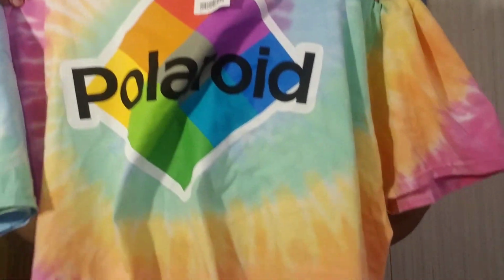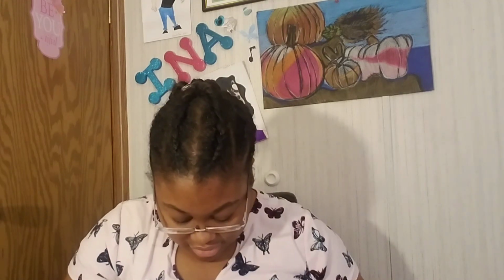And then the last item that I got from Burlington the other day was, you know, I'm a camera junkie, so I got this Polaroid tie-dye t-shirt. I mean, this shirt's huge. It's even big on me. It's a 3X. That's why it's so big, because I usually wear an XXL or a 2X, as some people call it, in t-shirts. But it fits, so I'm fine with it. I might wear some leggings or something with it over the summer. And that shirt was $11.